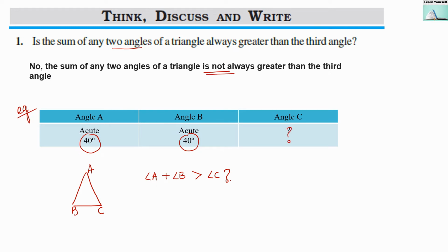of angle C? So with the angle sum property, we can do this: angle A, B and C should be equal to 180 degrees. We have 40 degrees and 40 degrees as measures for angle A and B. So angle C will be equal to 100 degrees.